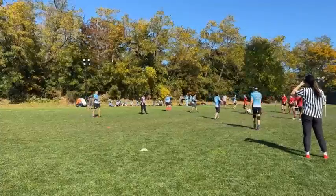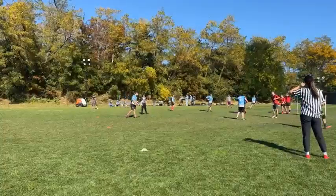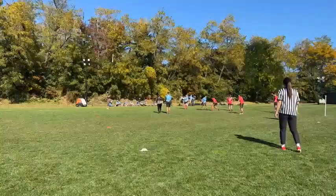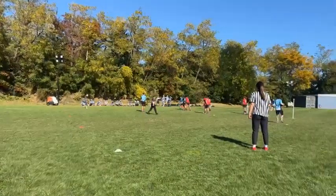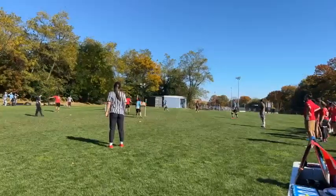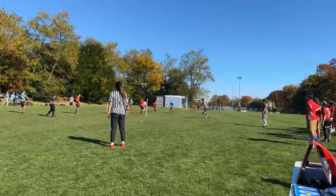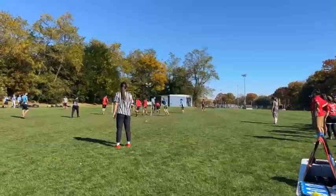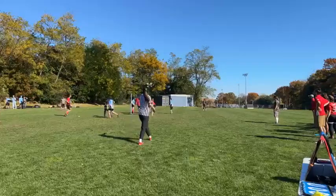Guarded by Beater Mayer. Up to Fighter. Fighter to Penny on the far side. Penny's going to try to sneak behind. Fakes a pass. That's going to go to the chaser behind, who's for Brandeis. Looking to shoot. Shot gets blocked by Skirava for BU.